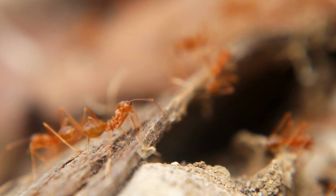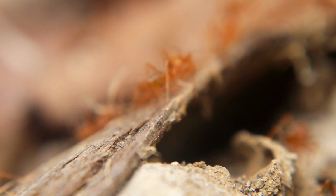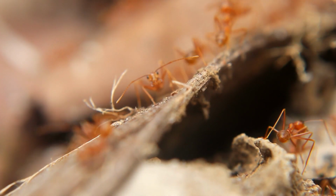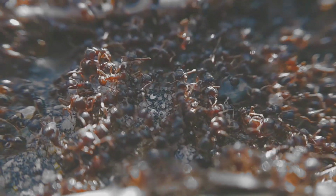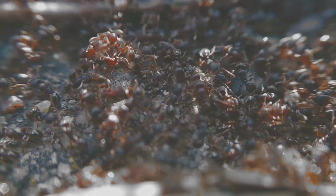There's still a splash of insubordination in there somewhere. So let's dig a little deeper into the mind-boggling complexity of ant societies. These little critters have social structures that can blow your mind. And here's the kicker. They're not all the same. Nope. Different ant species have their own unique ways of doing things.